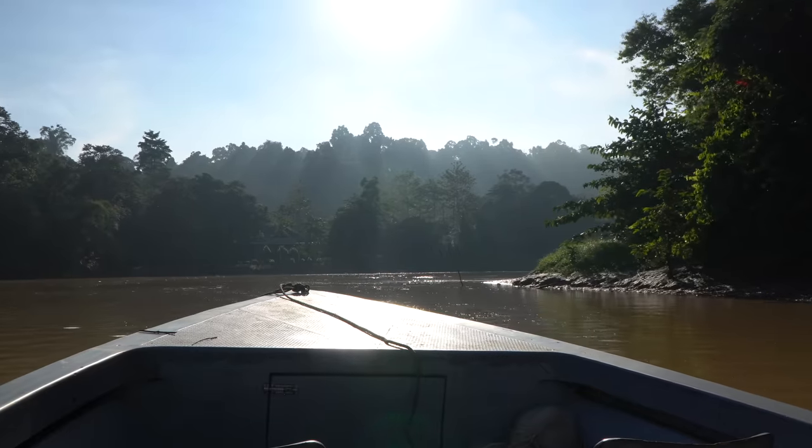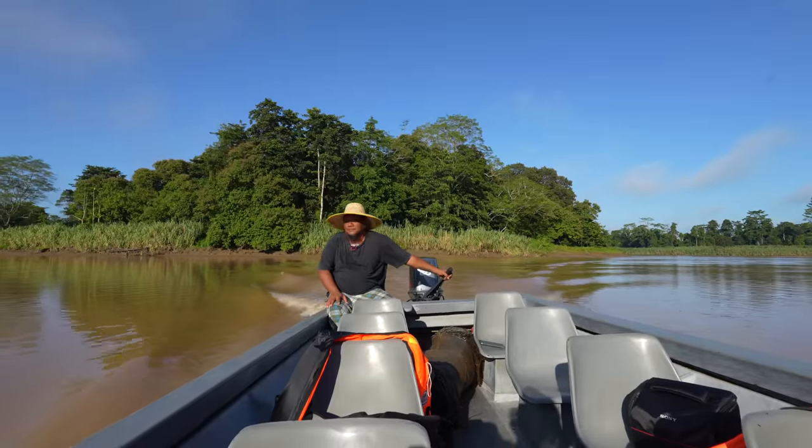So no luck quite yet. We did catch that one small one, but we're gonna head upstream now, and Nelson has already set some prawn traps. So we're gonna pull up his traps and maybe do a little bit more fishing up there.